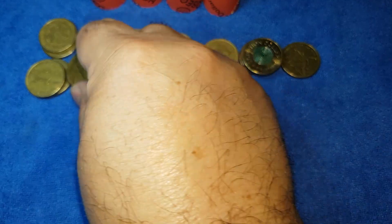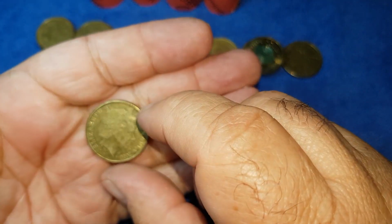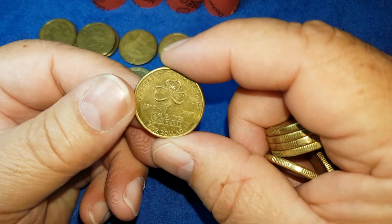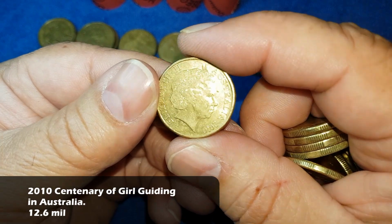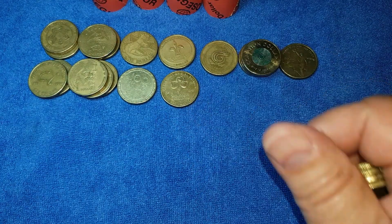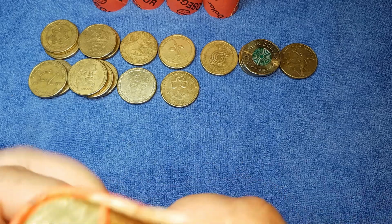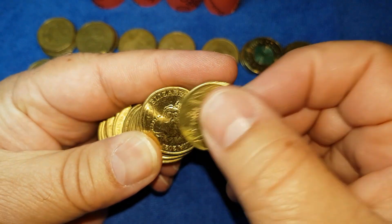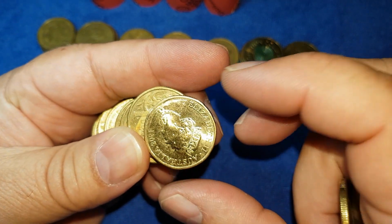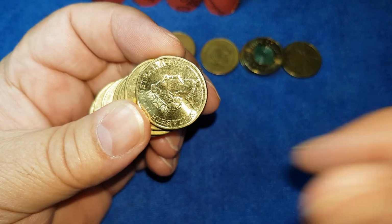Parkes, Outback, 2010, Centenary of Girl Guiding in Australia. Girl Guides Australia, 2010. Very nice. So now that we're cracked into the three rolls in, and we've given a decent amount of commemorative coins, I'll speed things up as we go along.